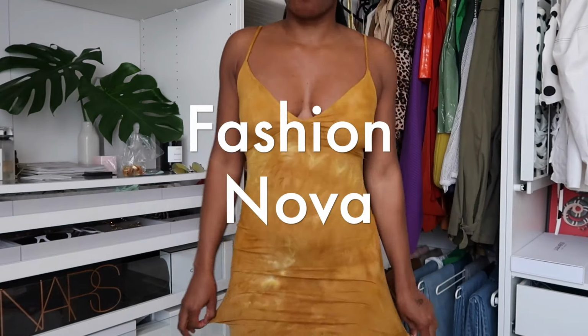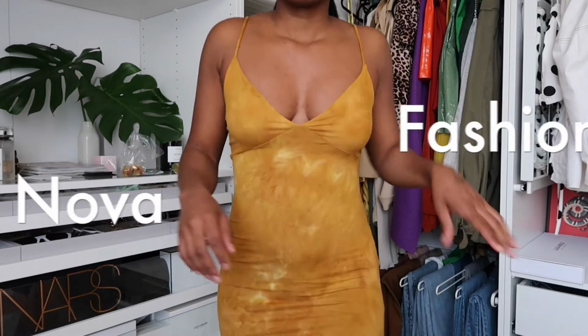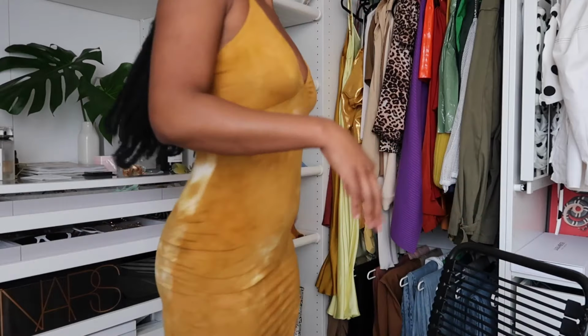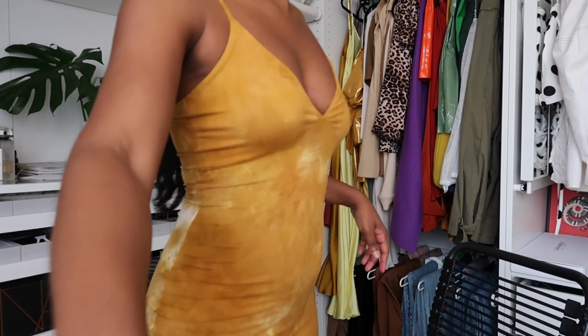The first thing I already have on is this little dress that I got from Fashion Nova. I haven't bought too many things from Fashion Nova. I think I have 3 tops from them. But this is the first dress that I bought, and it's really cute. I'm really into the tie-dye. Don't worry, at the end I'm gonna try all of this stuff on for you, but since I already have this on, I just wanted to show it to you guys. Let me show you better.